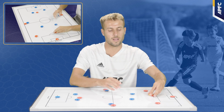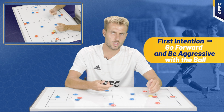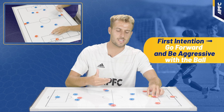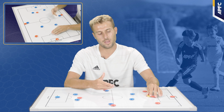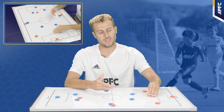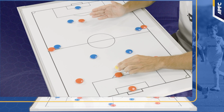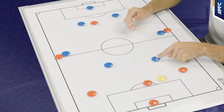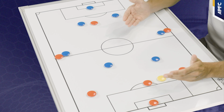Here, as a center back, or as a 6, I have to be much more aggressive. My first touch, my first body position, my first idea is to go forward, to attack that space, making sure that the player goes to me. At the end of the day, the game is a game of references. If we just go sidelines like this, the player that is defending can see us and the ball. So he can see the pressure and the ball.